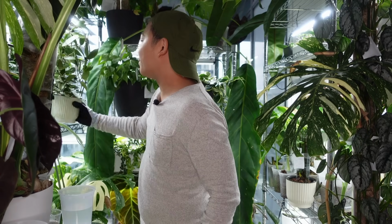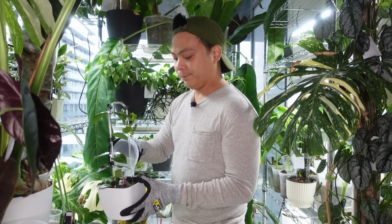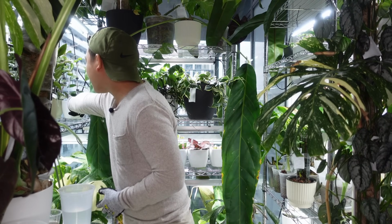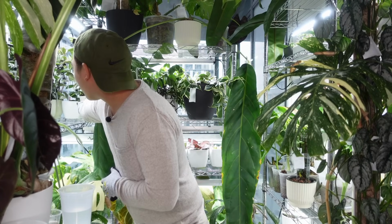I absolutely hate growing plants in high humidity. It's something I don't like. And what I mean by that, I don't like having a cabinet, I don't like having a grow tent, I don't like any of that stuff. And there's nothing wrong with it. Obviously plants grow in nature in high humidity, but it's just not how I like growing plants.